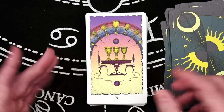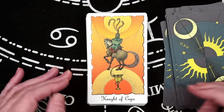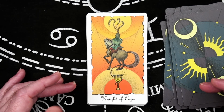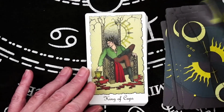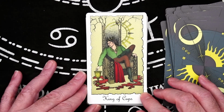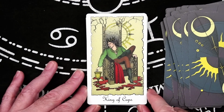I mean, they are cool. I mean, they look really nice. The Page of Cups. Oh, that's wild. The Knight. Oh, that's interesting. It's like he's in a balloon or something. Just floating in the air. The Queen of Cups. Oh, that's nice. And the King. Interesting how the King is on the ground, not the water. Usually he's in the water and the queen's on the earth. They're interesting renditions for sure.